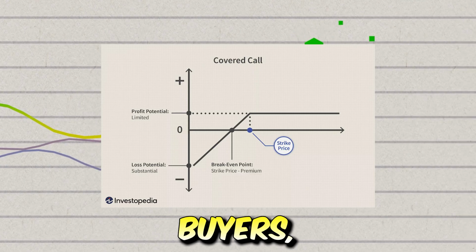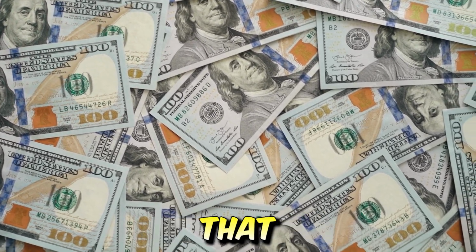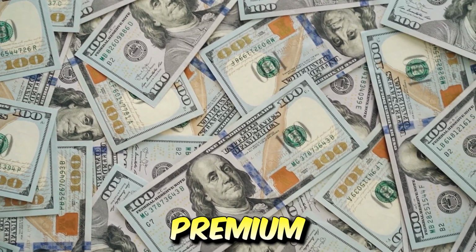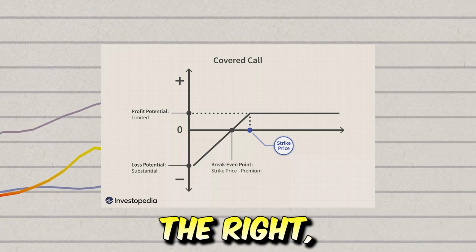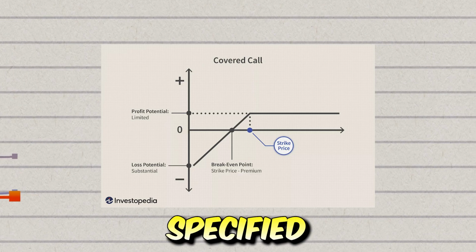Now the contract buyers pay a small fee, or in the case of Tesla, Apple, and some of these names that YieldMax uses, sometimes a larger fee to the call writer, known as the premium for doing so. Now the contract gives the buyer of the option the right, but not the obligation, to buy shares at a specific price on or before a specified date.